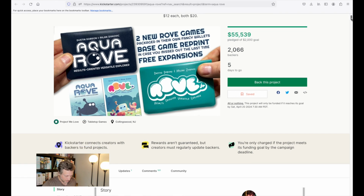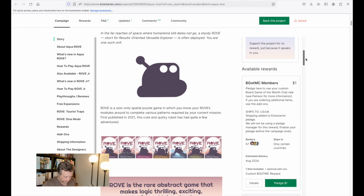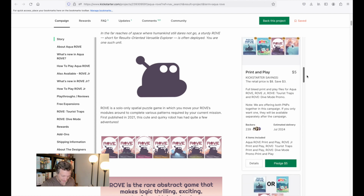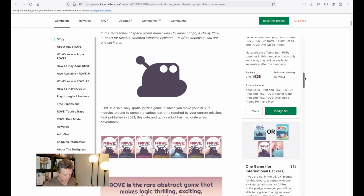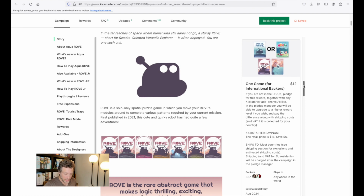All right, let's go down and look at the pledges since there's no video to watch for this one. I think they've got 5 different pledges here. So first of all is the print and play, which you can back for $5. And there's no shipping on this one because you're just going to get the files to be able to print out the PDF version of the game. If you would like the actual physical copies, the pledges start here.